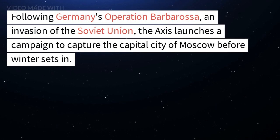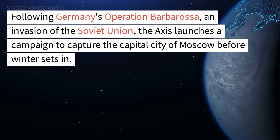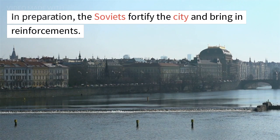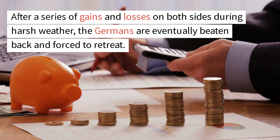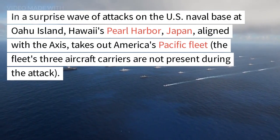Following Germany's Operation Barbarossa, an invasion of the Soviet Union, the Axis launches a campaign to capture the capital city of Moscow before winter sets in. In preparation, the Soviets fortify the city and bring in reinforcements. After a series of gains and losses on both sides during harsh weather, the Germans are eventually beaten back and forced to retreat.